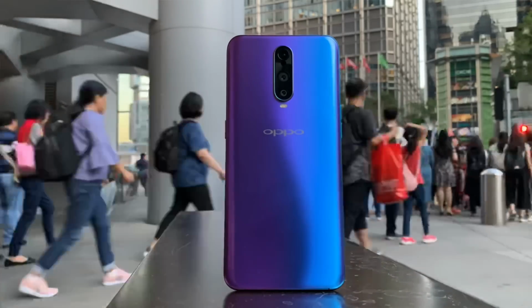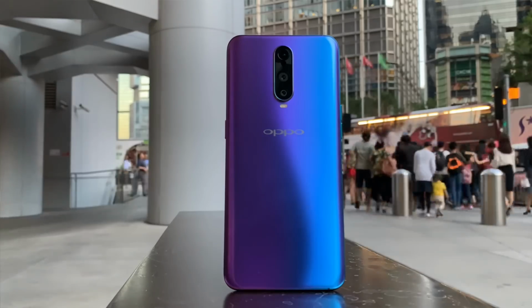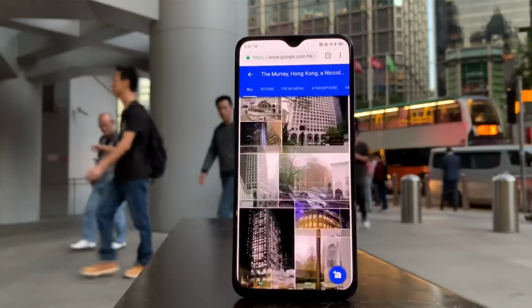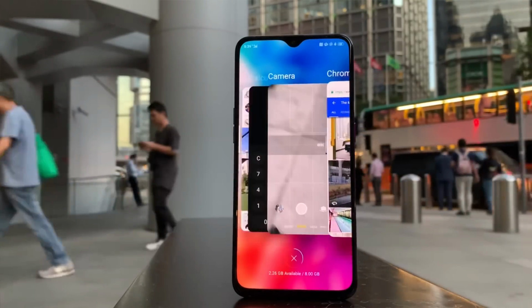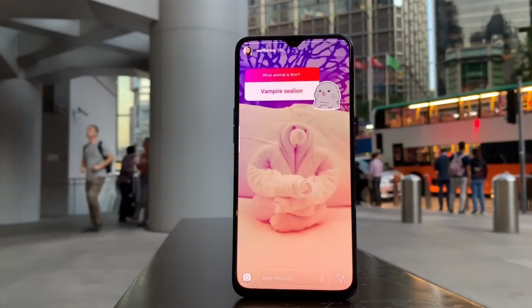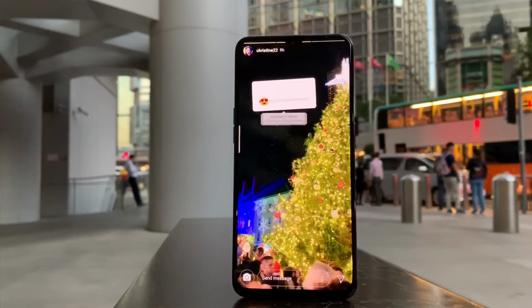Hey everybody, so you're looking at the Oppo R17 Pro. This phone looks and feels very similar to the OnePlus 6T for obvious reasons, but Oppo has given the R17 Pro enough of its own characteristics and features so that the phone can stand on its own. I used it all day today and I'm really liking it. But first, let's rewind and check out the unboxing.